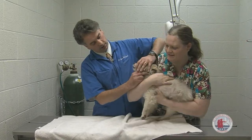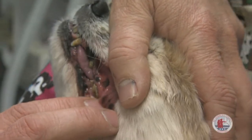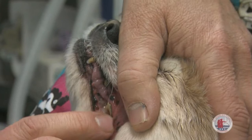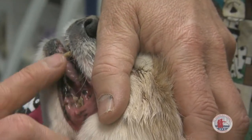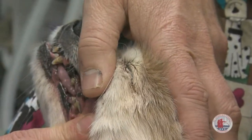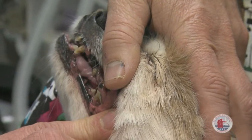So to show you her teeth, she's not quite as happy about us touching, but this gives you an idea of what the next stage is. Okay, so in this stage, you can see that we've got a lot of tartar right where my finger is here. A lot of tartar on this tooth, a lot of tartar on this tooth, a lot of tartar on this tooth. The other thing is, you notice there's only 3 teeth visible right here, but it's because we've already lost a couple of the teeth. So we've already entered the next stage where some of the teeth have gotten infected, they've fallen out.